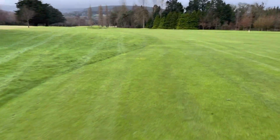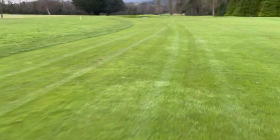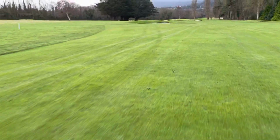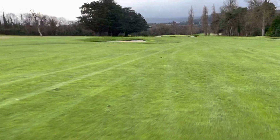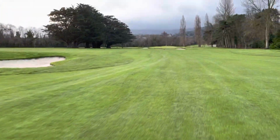To the 9th, just have a look, the fairways are looking quite strong. We've been putting some liquid feeds down to try and prep them for spring, so they're faring well based on the fact that there hasn't been any traffic on them and no trolleys or divots been taken, so they're looking quite strong.